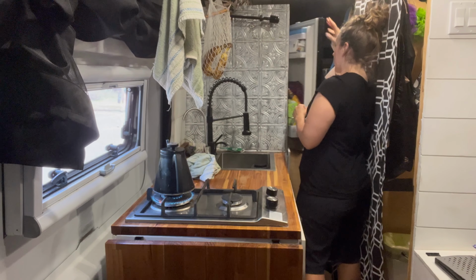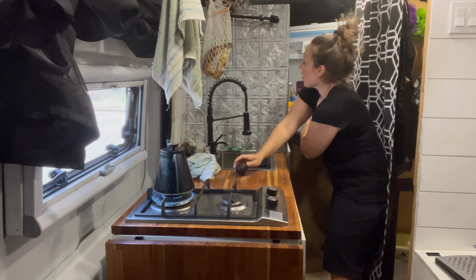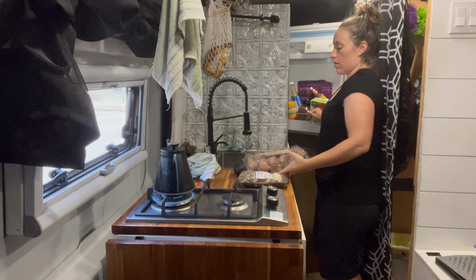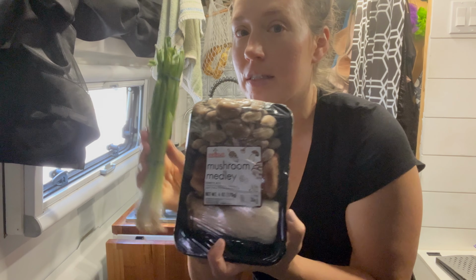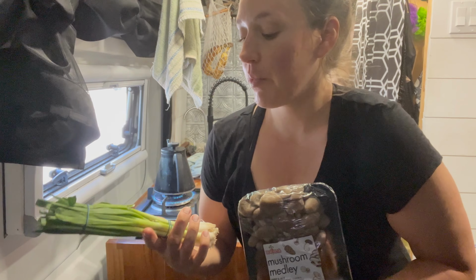Good morning, guys. It's a couple days later, and today is a special day because it's Alex's birthday. I'm starting the day by making him a little breakfast. The breakfast plan today is fancy mushroom medley sauteed with some green onions, some garlic, and then making an omelet with that. He wanted a wild mushroom omelet.